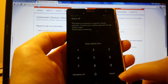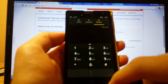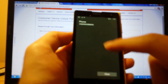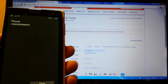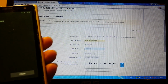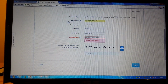Right here is my phone. It asks for the unlock code. I will click cancel. I will go to the phone app and type *#06#, and this is my IMEI number, and I'm going to type that IMEI. As you can see, I already typed it. I'm going to type in my name, my last name, and my email, and this code as well. So I already did all of this.